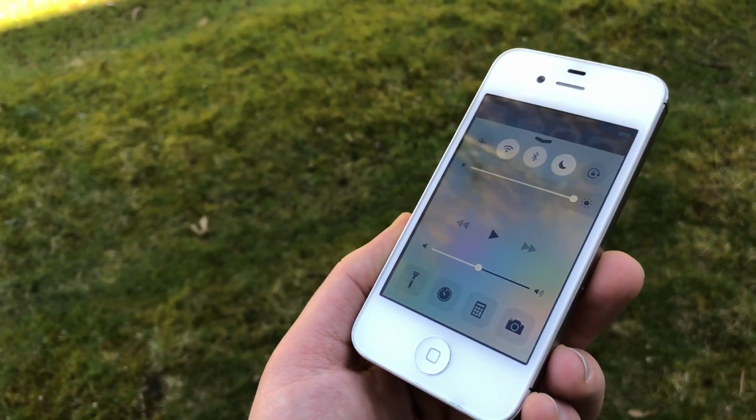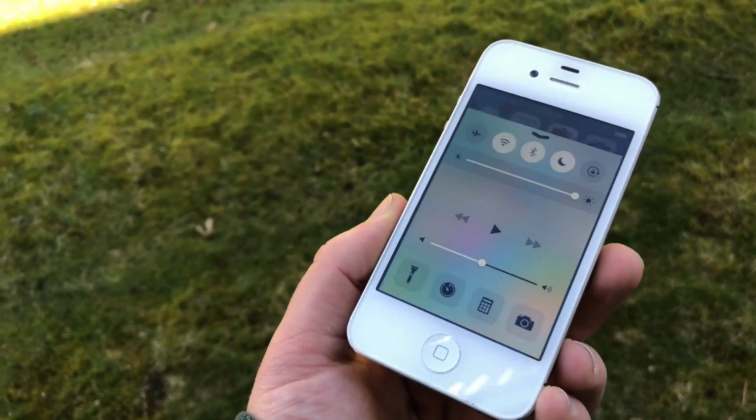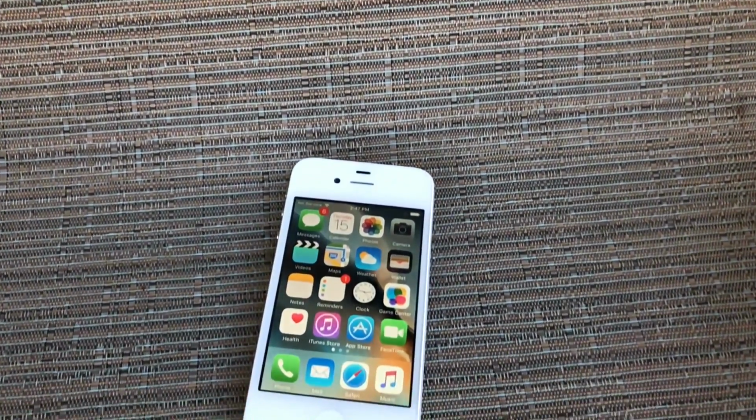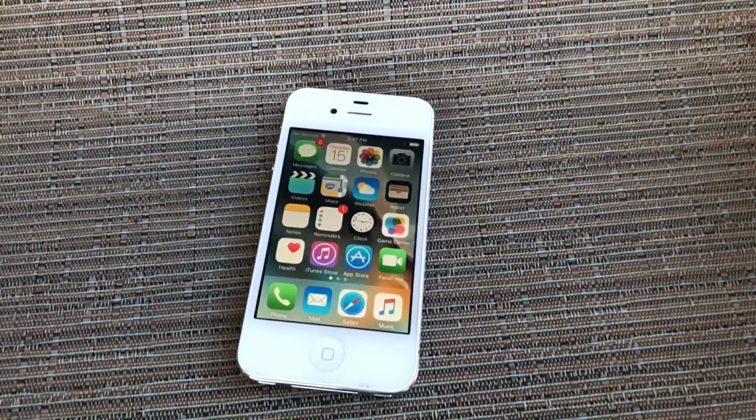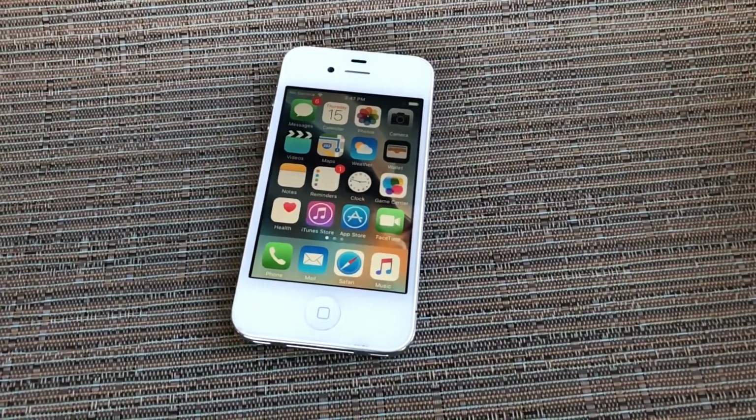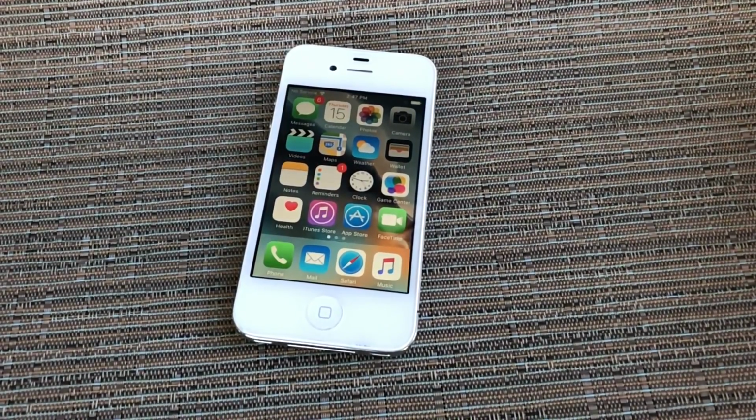Overall, while it's impressive how long the 4S has lasted support-wise, it's not the most pleasant experience to deal with today. If you still have one and you want to still use one, I would downgrade to iOS 6. That's really the thing to do now that it's supported for whatever reason. I think that's the only real way to use it, or at least on iOS 8.